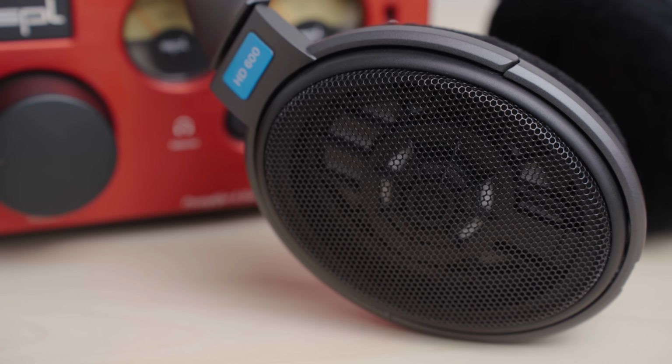It's not quite as refined. It's got a couple of extra quirks here and there compared to the HD600, but with the Maxwell, you get that bass boost. So if you're looking for that kind of sound signature, that might be better, but it is also heavier. And so I do personally prefer the HD600. But that's basically all I have to say about the Sennheiser HD600.